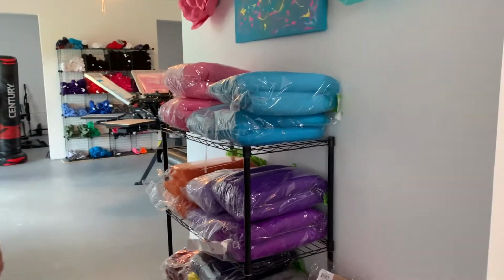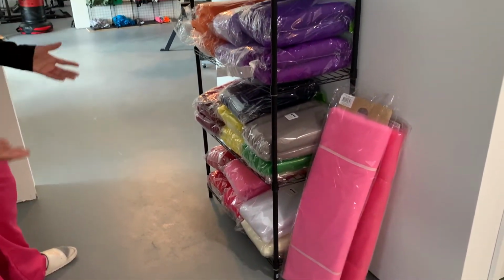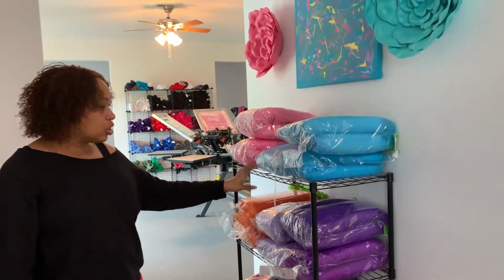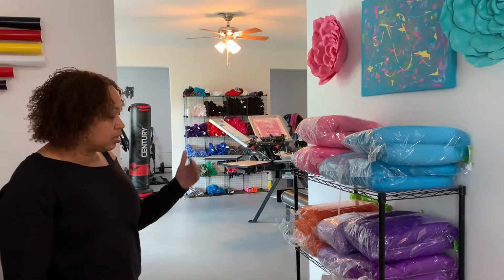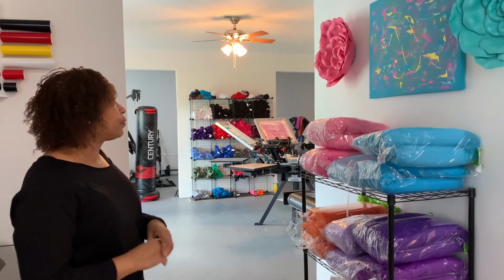All right, now we're going to move over to this wall. And here's where I have my tool. And this is my material that I make my tutus with. I'm going to purchase another one of these. I did purchase this from Amazon. So I'm going to get one more and sit it next to it because there's some other colors that I want to add to the inventory.